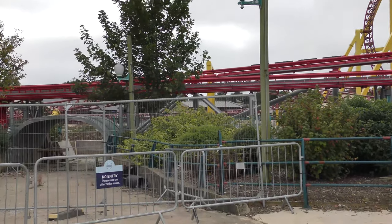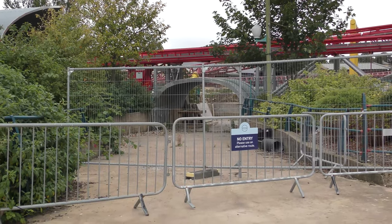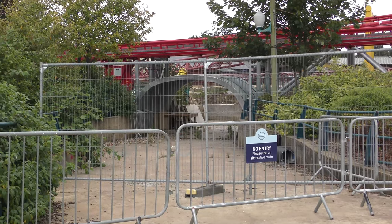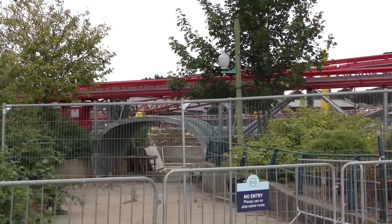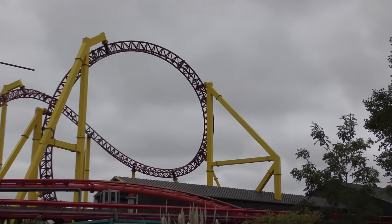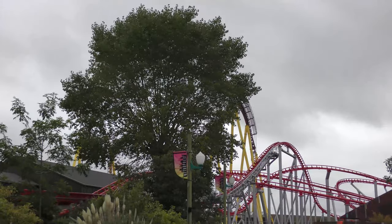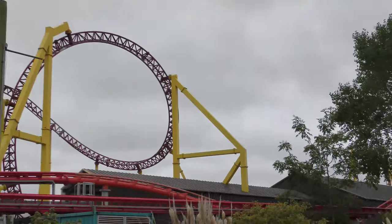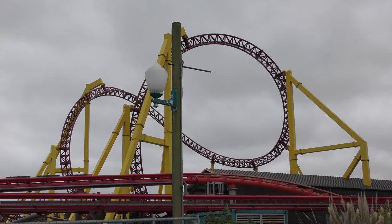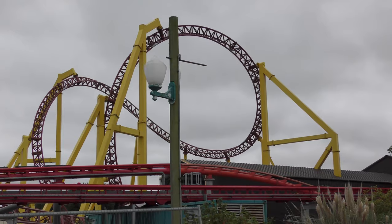Looks like they may have one of the entrances here. You used to just be able to walk through here to get towards another section of the park, but it's all currently fenced off. There's a nice little tunnel under there, and I think you can get from the other side as well. But as soon as you come in the park, you can see this magnificent structure. It should be up next year. At the moment, it's currently unnamed, so we'll have to wait and see what it does get called.